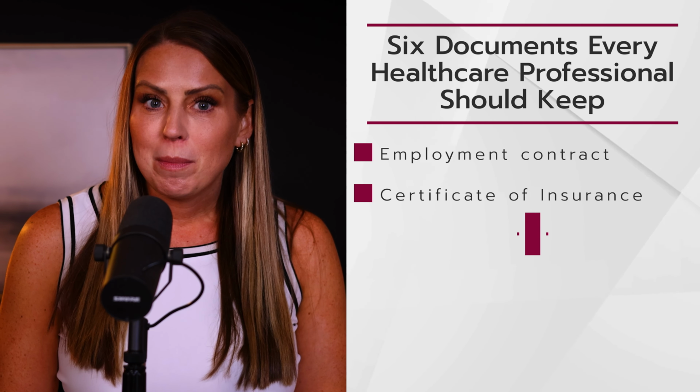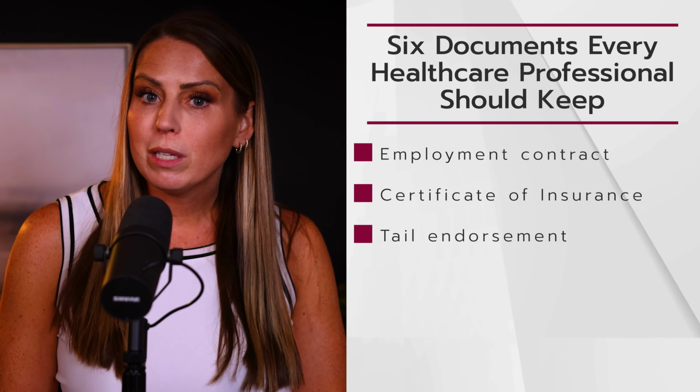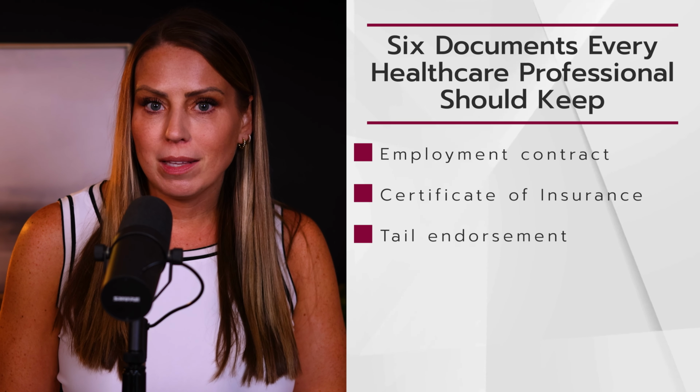The third key document that you need to save is your tail endorsement. If you were previously insured on a claims-made policy and secured tail insurance after it canceled, make sure that you keep a copy of the endorsement.